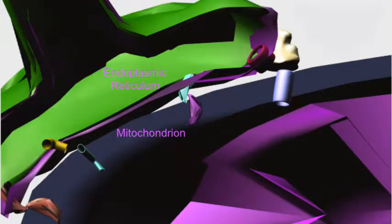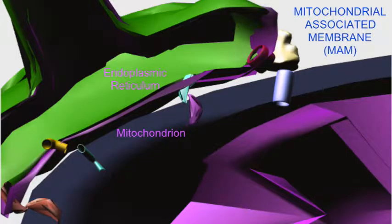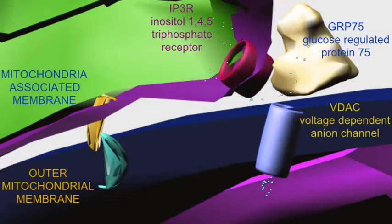In addition to cellular respiration, mitochondria perform a number of other vital functions in cells. These include signaling, especially at the specialized regions of ER that contact mitochondria, the mitochondria-associated membranes, and also the programmed cell death or apoptosis.